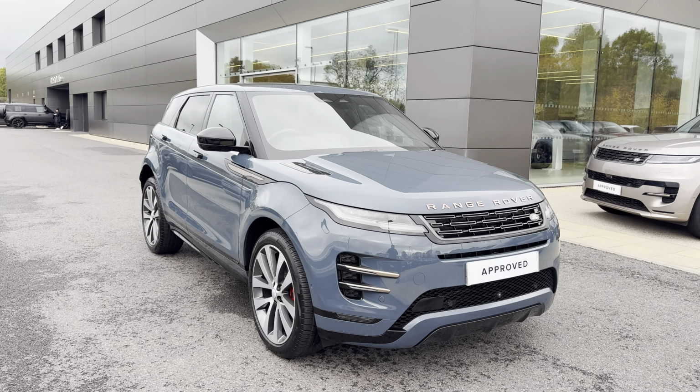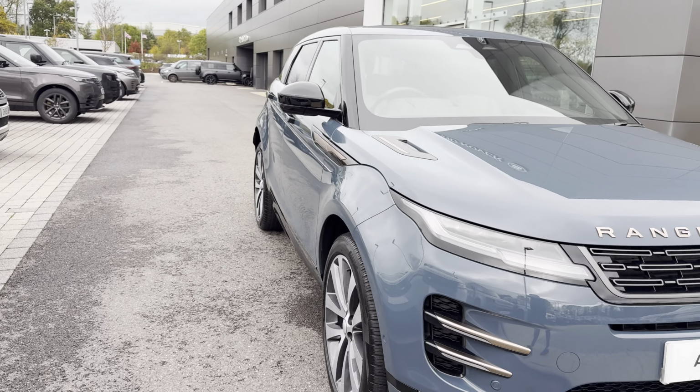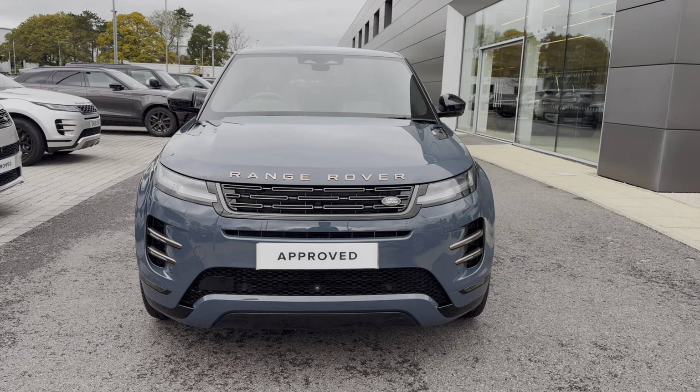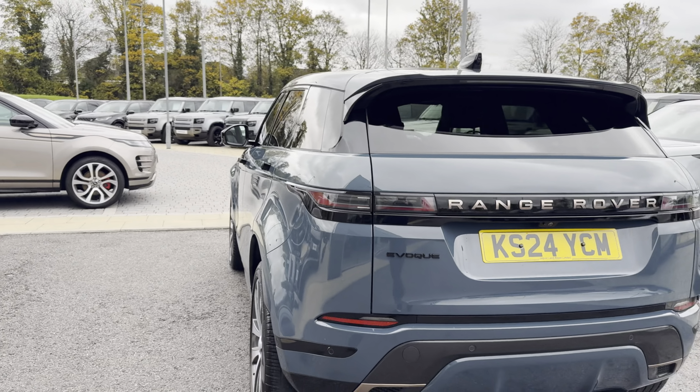Hello, my name's Lizzie from Stafford Land Rover, and today's 360 exterior and interior tour is on this Range Rover Evoque 2.0 D200 Autobiography diesel automatic and is ULEZ compliant. This vehicle is finished in Tribeca blue.